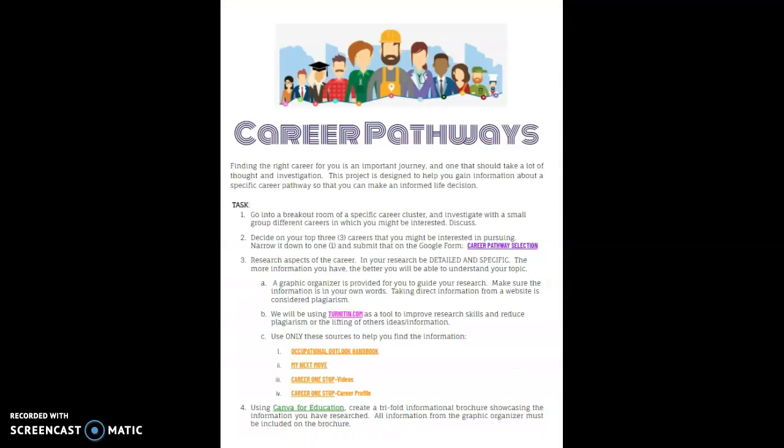So here we have our career pathways project sheet. You're going to see everything is listed out for you. You'll notice anything that is in a different color, whether it is the purple or the pink or the orange or the green, that is a live link. Remember I said that everything on this project sheet is accessible to you. It's a one-stop shop. So everything that you need in order to complete this project is right here for you. The purple link, this is a Google form, so you can tell me what your occupation selection is. So once you decide on that, I do want you to fill in that Google form.